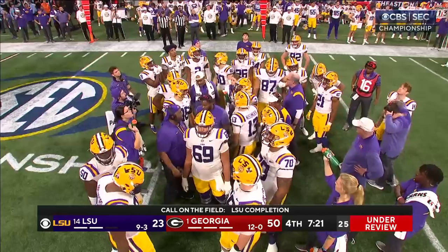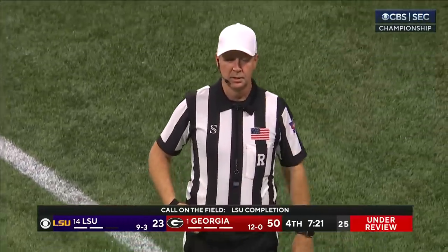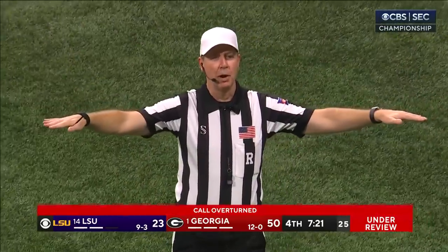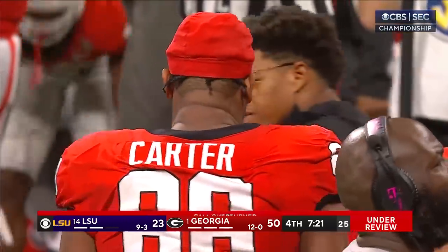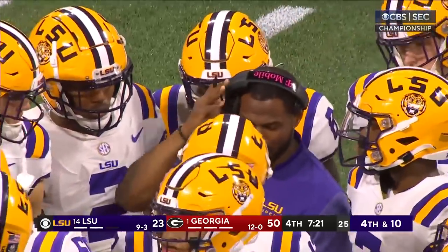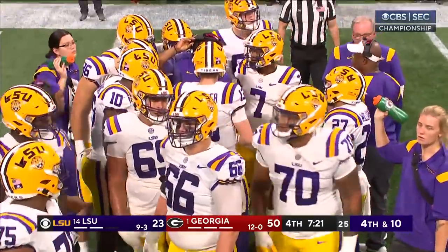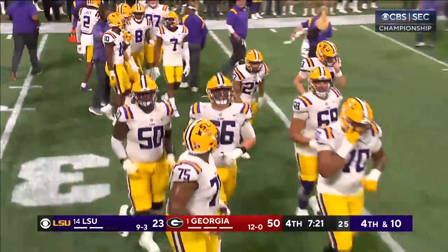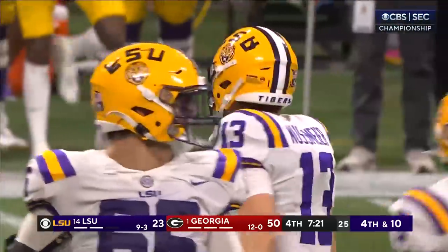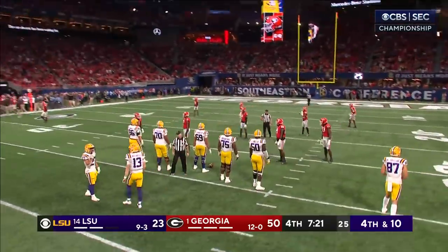One shouldn't take a long time, but seems to me it would. Like it already has. After further review, the pass was incomplete. The ball hit the ground prior to the receiver making possession. So they'll back it up to the 38-yard line, and it's fourth down. So LSU needs this one to keep the ball. And they need to get to the 23 for a first down.